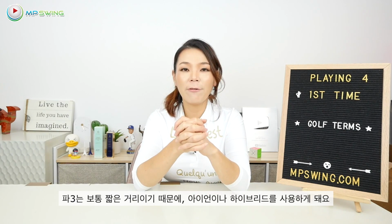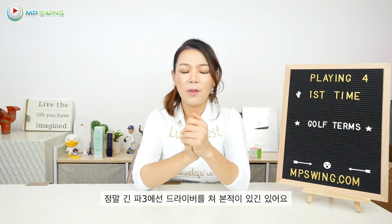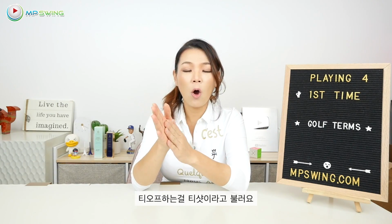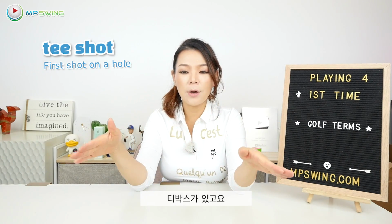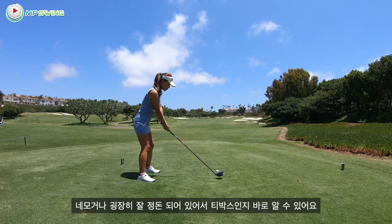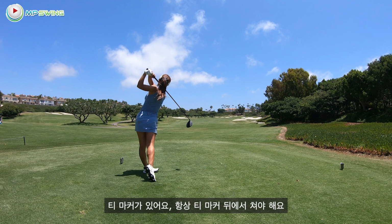On a par 3, obviously, it's a shorter hole, so you would have to use irons or hybrids of that sort. I have used driver off of a really long par 3 too, so anything you tee off of, you call it a tee shot. And then there's a tee box, and it's usually a closely mown area in a rectangle or a square looking, very neat looking. And then you'll see tee markers.